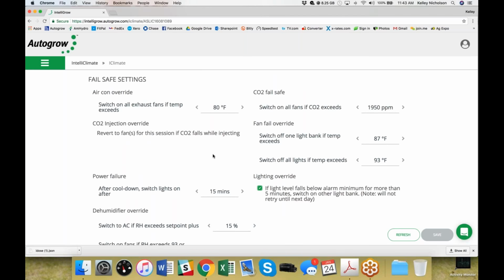So for example, if the temperature exceeds 80 degrees, we know that something's happening with the air conditioner because we've told it we want it to be 73. We've told the air conditioner to come on. If the air conditioner is running and we're not having a cooling effect, the unit will determine that there is something wrong with the air conditioner and will activate a fail-safe, which turns on a fan. Then you will get a text that says the fail-safe has been activated, and you'll know exactly, you'll say, okay, the AC isn't working right. So then you can go fix the AC.